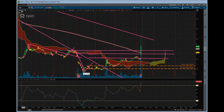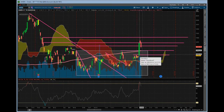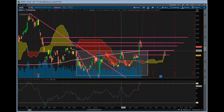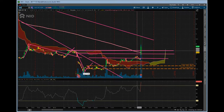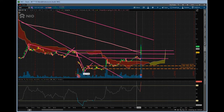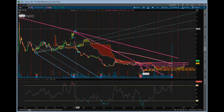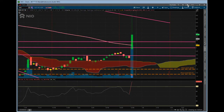Guys, this is almost fractal of what Amazon did. If you go to Amazon back on the daily here, look what it did. It wasn't earnings, but it closed over a key level right here and the 200-day moving average. If you go back to NIO, you can see what it did right here. It closed over these key levels, and you had another key level right here, which happened to correspond with the 200-day moving average. It got a push over that, went over these levels, kept moving. Once it squeezed out of all those, well, one more pop to where? The macro trend line, right here. Right to it, and then reversed off of it. So pretty impressive move today on NIO.